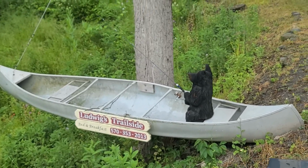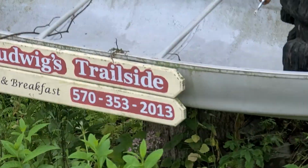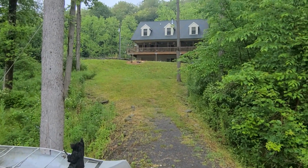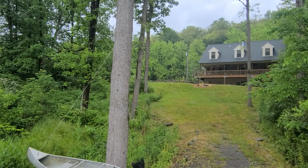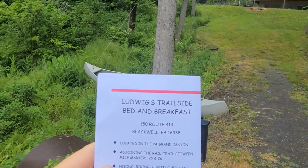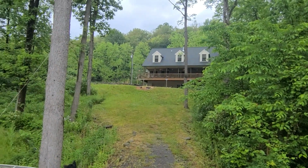Okay, on the rail trail I found Ludwig's Trailside Bed and Breakfast. Here's the phone number if you want to stay at this place. It's right on the rail trail. So I'm thinking one year me and Vince are going to check this place out. They have pamphlets. I grabbed one to get more information about it for later. But yeah, I think next year that's where we're going to stay.